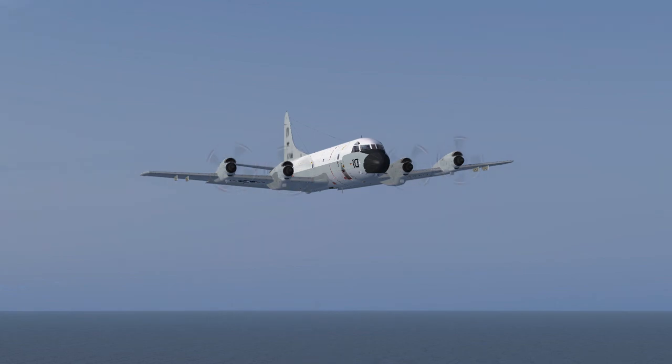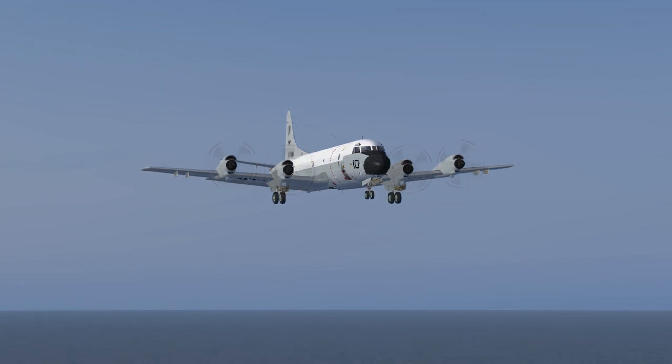Alpha Cargo 42. Navy 186 to Keflavik Tower. Roger. Clear to land. Runway 28. Crosswind from the west. 10 knots.